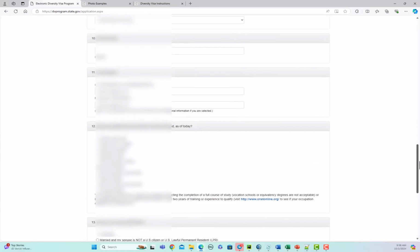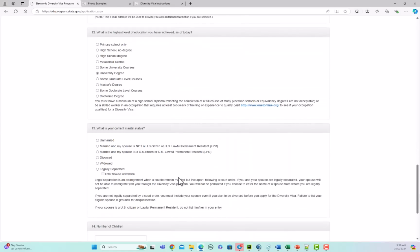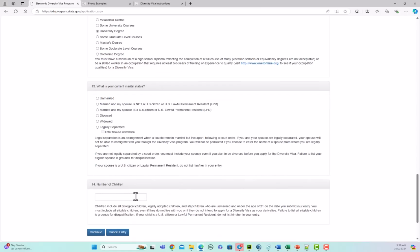Okay? Similarly, your marital status is another question, and the number of children is another question. These three questions, the place of birth or chargeability, the marital status, and the number of children, those are the most critical, most important questions that you can answer on this form. Because if you get these wrong, you will be disqualified.